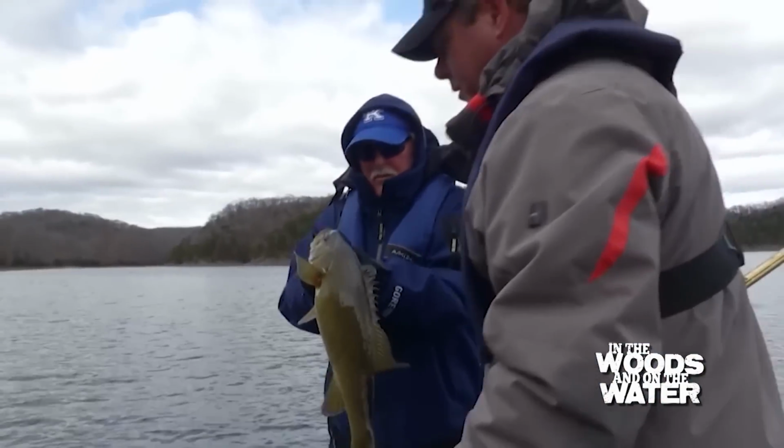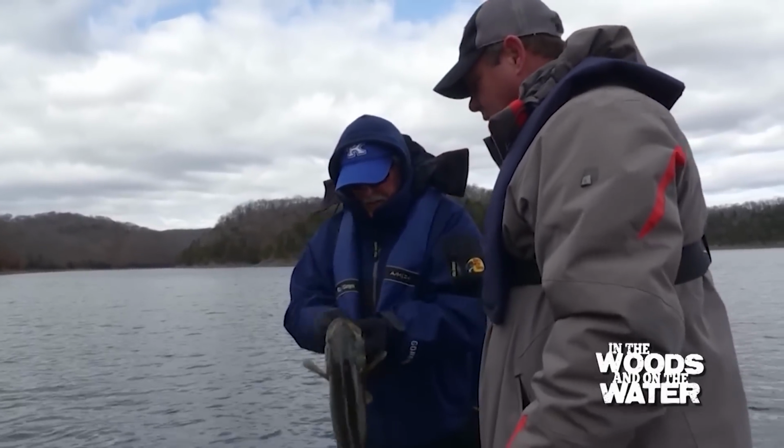There's what we come looking for right there. If you take the proper safety precautions, wintertime fishing could be your most productive time on the water.